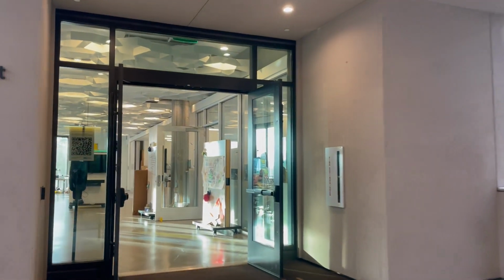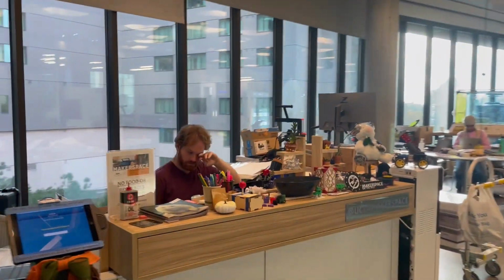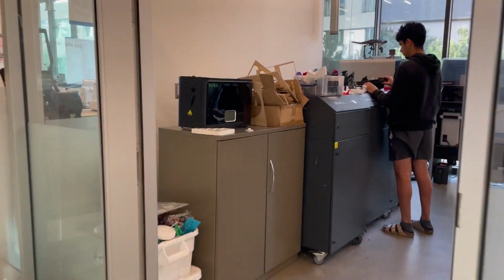At Olympic Hall, you'll find the UCLA Makerspace, and here is where all engineers, fashionistas, and anyone who wants to create stuff from scratch can explore UCLA. And there's Tim, the manager. He's a very cool guy. And the first place we can explore here is the UCLA 3D Printing Lounge.